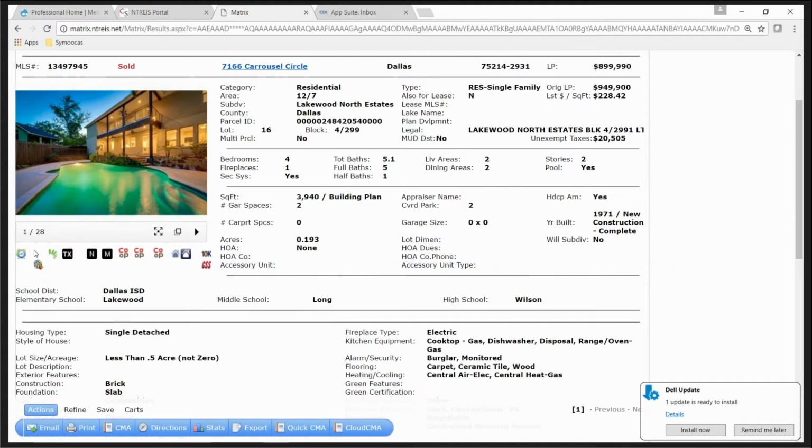Also, some of the other icons you have down here: if there were documents attached, and we'll look at another one in a moment that has documents attached, there would be a little icon right here with 3 blue sheets. To start a transaction in Instanet and pull all this information over into the Instanet system, you would click right here. We've got a question.